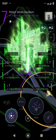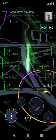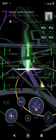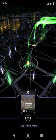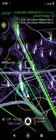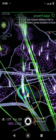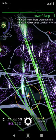XM reserves 66%. Shield deployed. Establishing portal link. Portal link established. Excellent work. Resonating. Right. Oh yeah, that's what I'm talking about. And I'll go through here for a while. And possibly come back here.